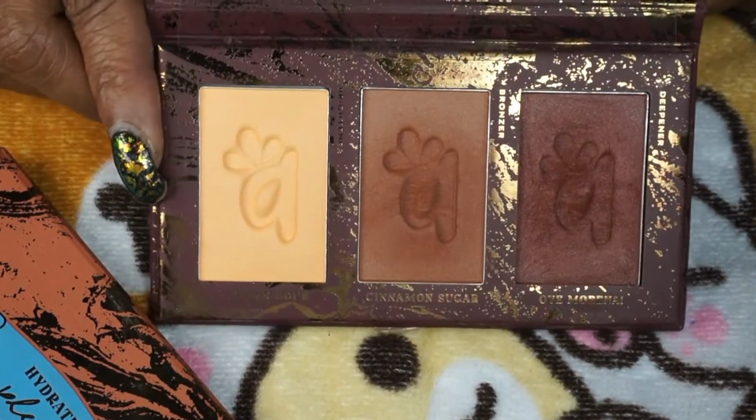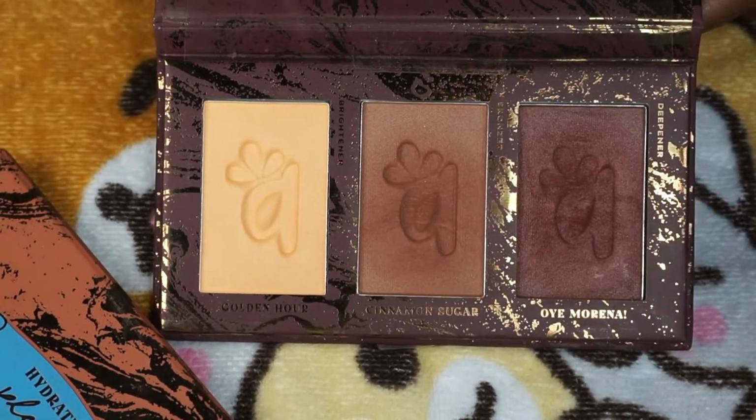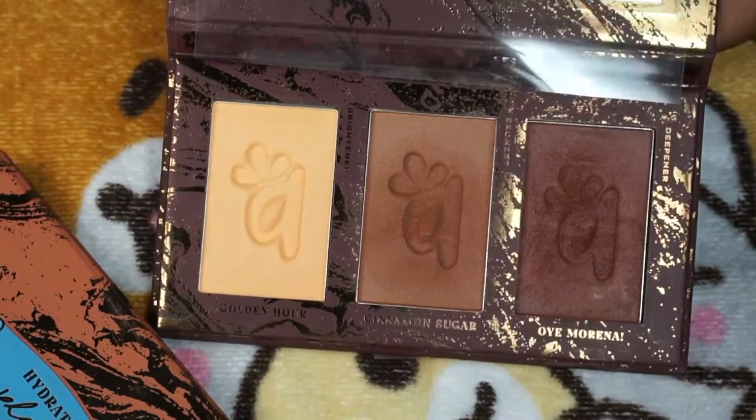This looks yellow on camera, but it is a peach. It's a peachy color. This one works better for me than the one in here, which is more yellow. These two I mix together as a contour, and they work just fine.